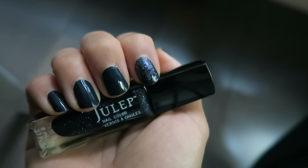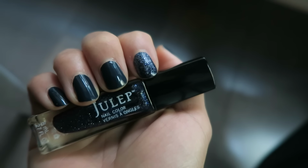This is a deep blue glitter by Julep. It's in the shade Jasmine, and I think it's really pretty as an accent nail. It's also really nice as a full manicure. I have worn this in the past. I think when I was doing Vlogust a couple of years ago, I wore this shade for quite some time, so I am hanging on to this one.